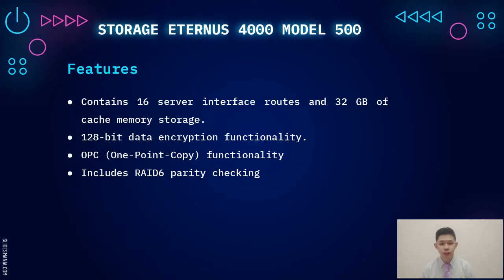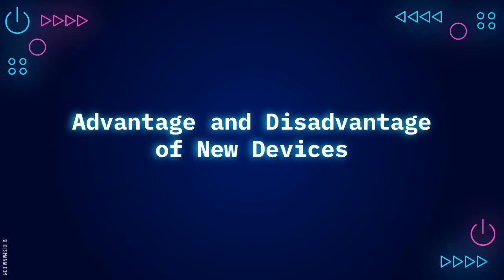Then there will be the storage ETERNUS 4000 Model 500. This hardware has 16 server interface ports and 32 GB of cache memory that will improve the availability of the system. ETERNUS 4000 includes 128-bit data encryption functionality that will ensure the security of the system. It also contains the OPC one-point copy and RAID 6 parity checking functionality that helps in transmitting data rapidly and accurately.